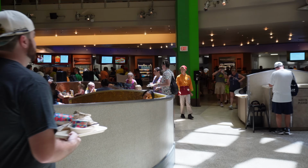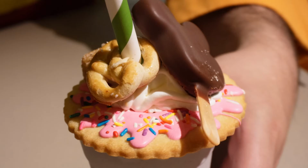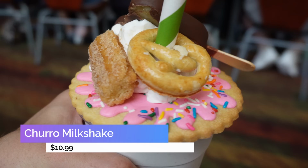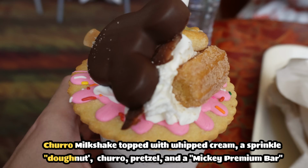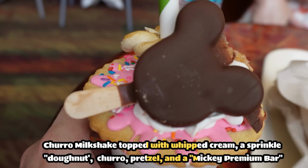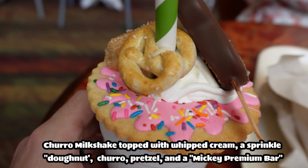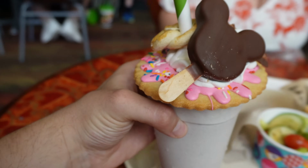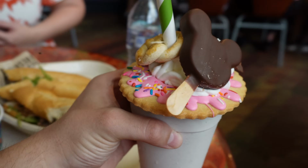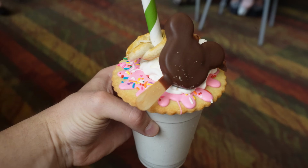This is probably the most bombastic new thing here at Epcot. It is the Churro Milkshake. I believe it has a cake pop there at the top. Of course, a churro around the corner, a sugar cookie adorning the top, some whipped cream, and there's a pretzel that goes in between the straw. There's a lot going on. I feel like these are iconic snacks. The Mickey bar, a pretzel, a churro. Iconic park snacks on top of the milkshake. Yeah, they put everything all together in there for you.